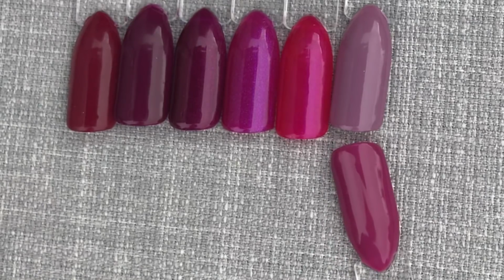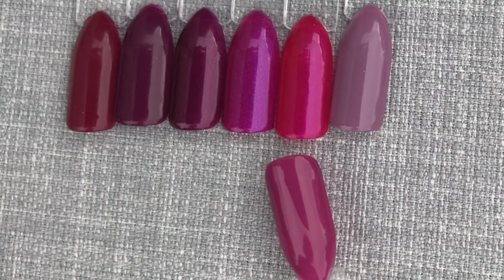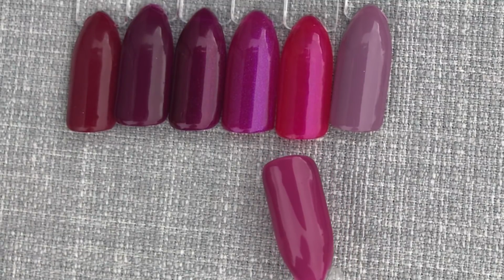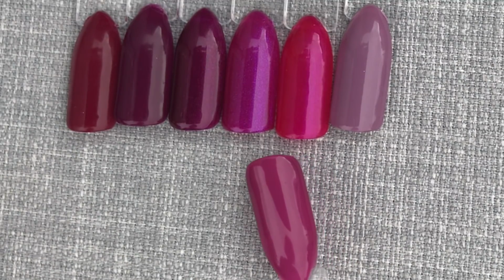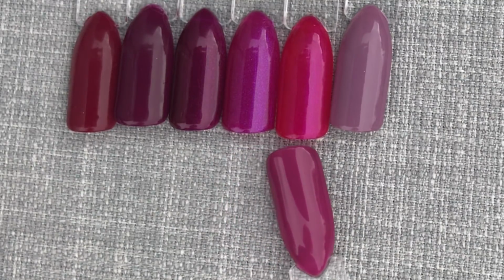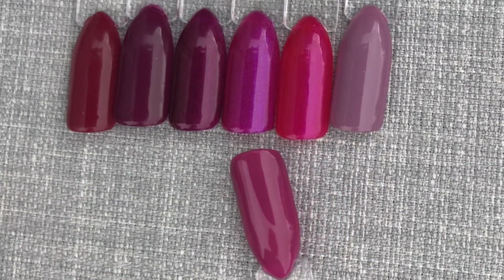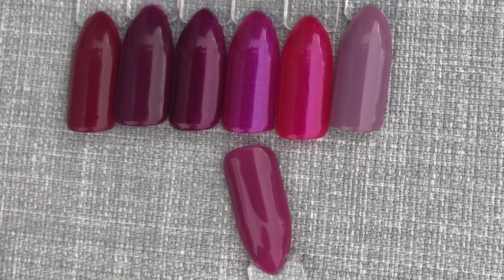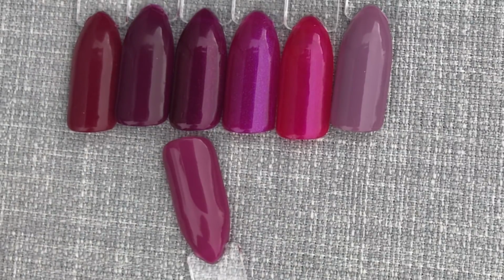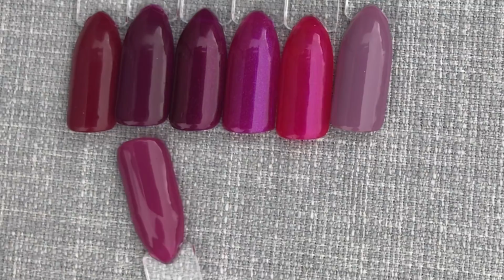The shade that you now see on the bottom of the screen is called Brazen. So you can see, comparing it to Lilac Eclipse, it's a lot more pinker in tone, yet if you compare it to something like Ecstasy, you can see it's far more muted and far more wearable. So I'm showing you here against Magenta Mischief. The next one I would compare it to would be Tango Passion. You can see Tango Passion has that slight metallic finish, whereas Brazen has that beautiful creme finish.